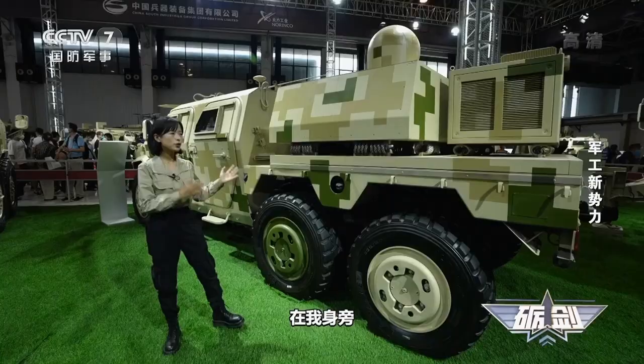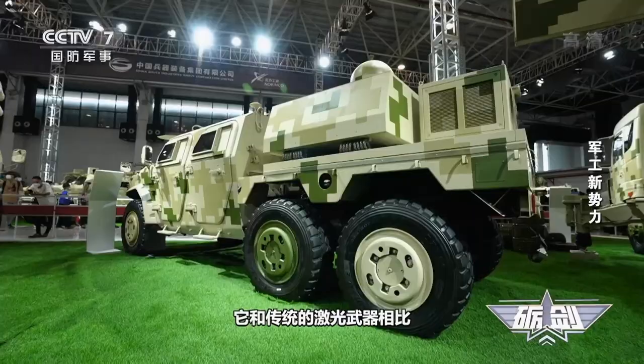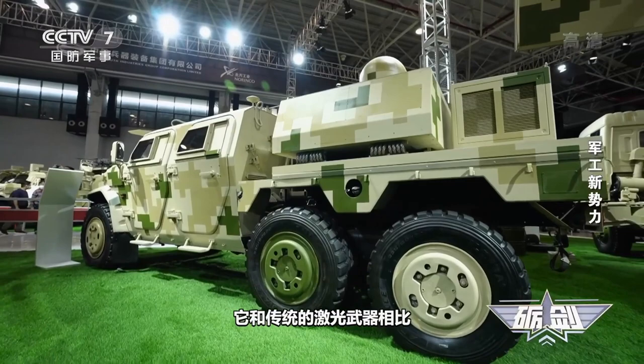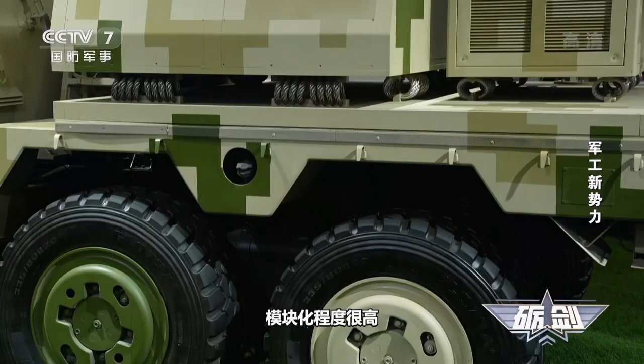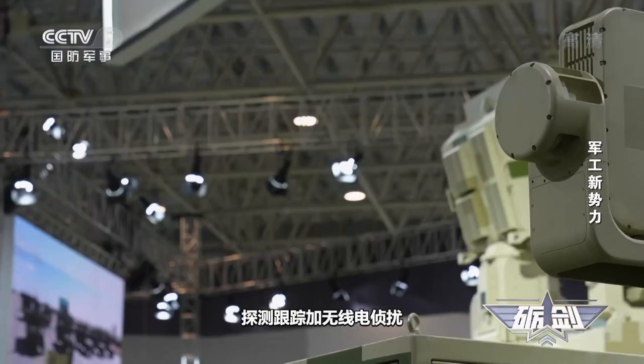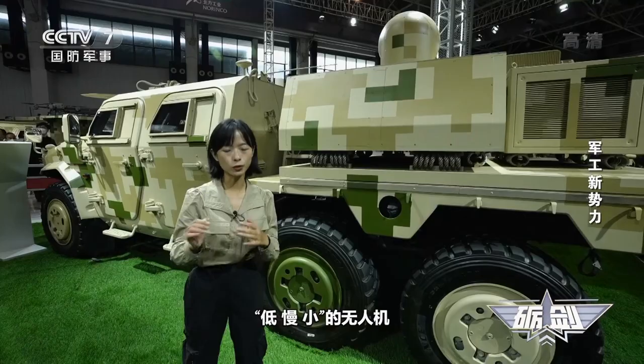Beside me is the 10,000-watt power vehicle-mounted laser anti-drone weapon system that debuted at this airshow. From the appearance, it is much smaller than traditional laser weapons. It uses a highly maneuverable chassis, which is highly modular. It uses a compound detection method for tracking, plus radar detection to target low altitude, slow and small drones. It is characterized by good stealth and high maneuverability.